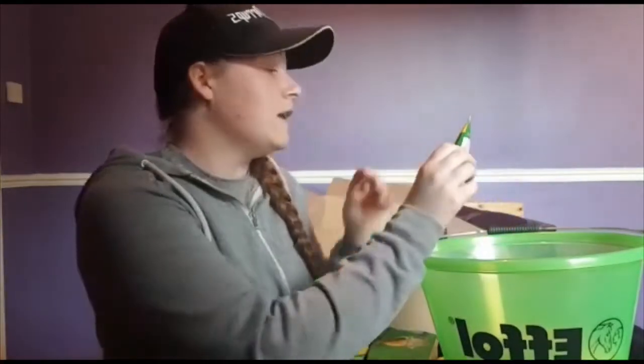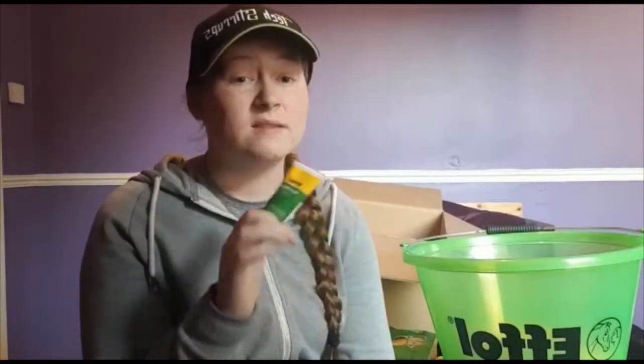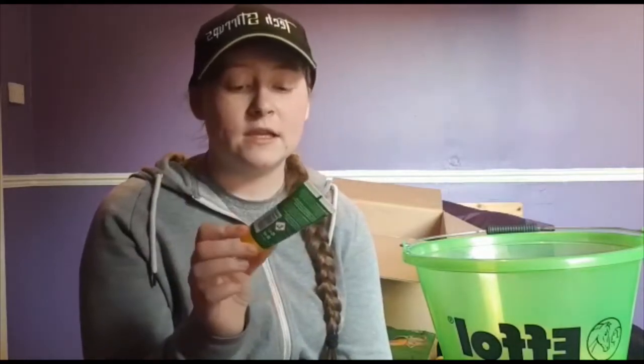Okay, so next in here we have the Skin Repair Balm. So this one's really good. It protects against viruses, parasites, bacteria, all that kind of stuff. It's basically like a wound cream, so it's really good to have it in your equine first aid kit.